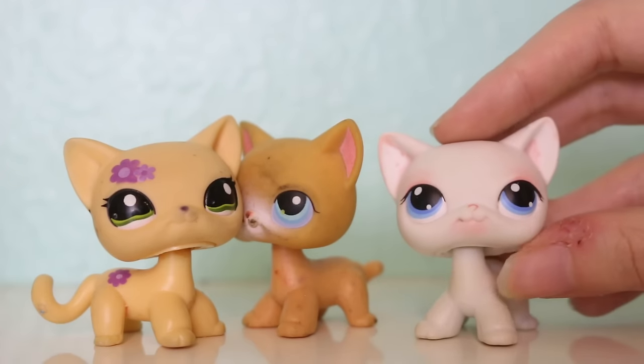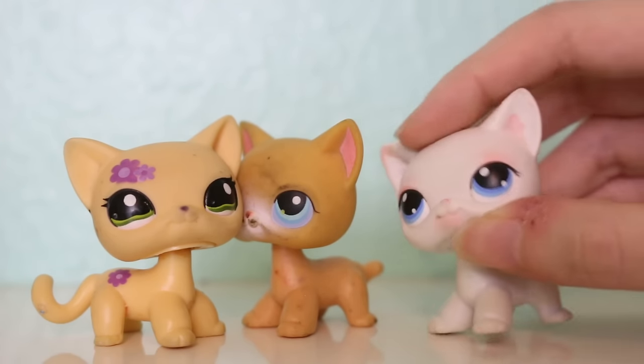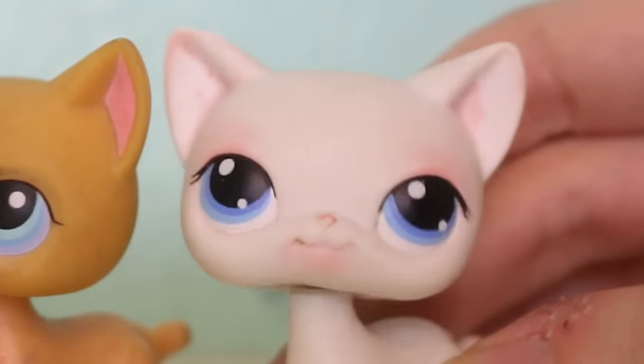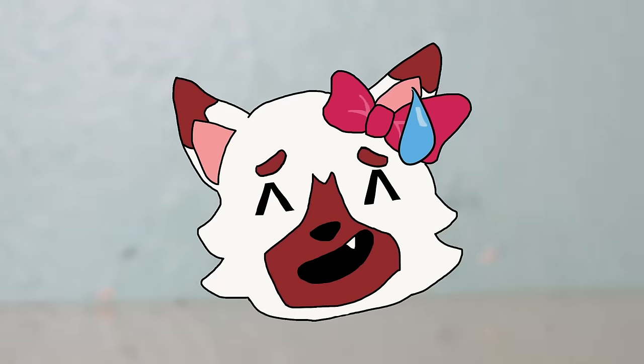I've always really wanted this one. It looks like she had pink ears at one point, but it got painted off. This one is adorable. I love her so much. And yeah, finally done with the haul, you guys.